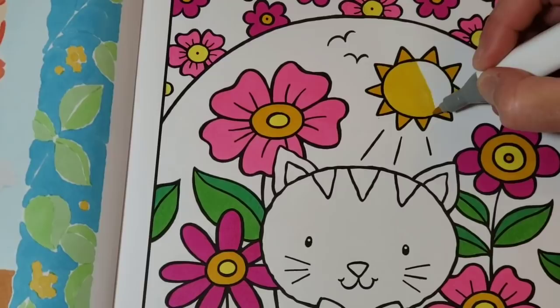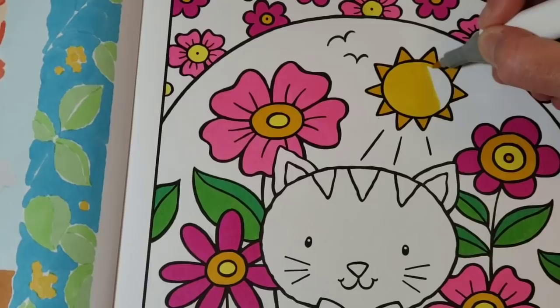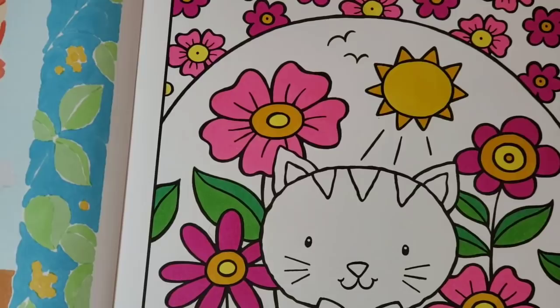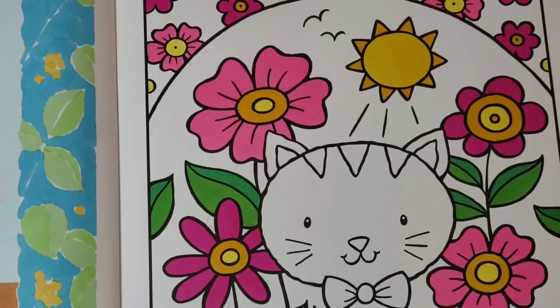I get the book tomorrow. I'll try to look through it and post tomorrow which one I'm going to color, that way you would have the book and be able to do the actual color along, if you wanted to actually color along with me when I do the video. So you'll have the book and know which one I'm going to color.